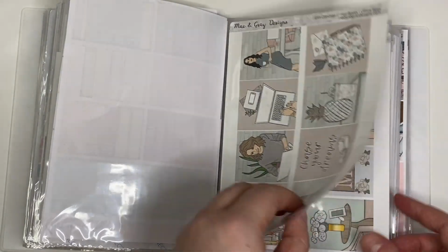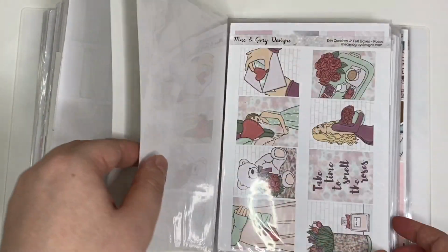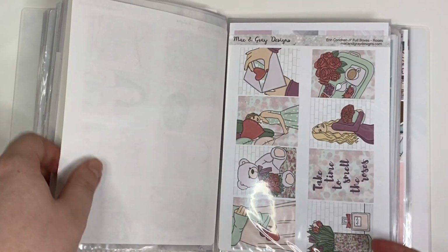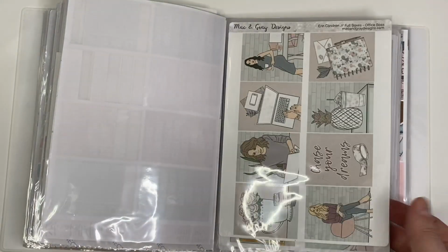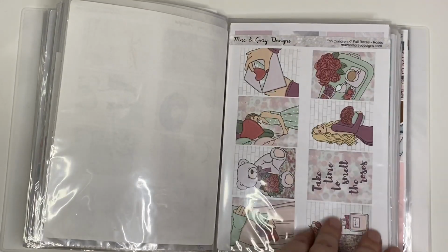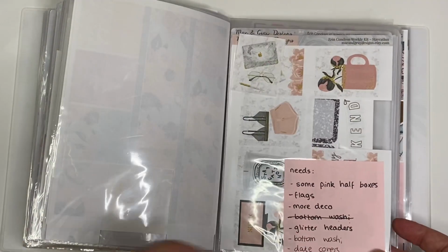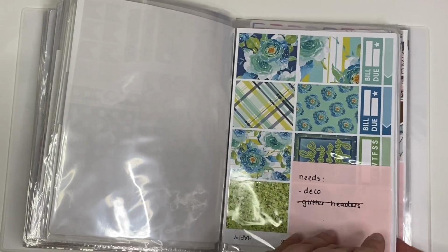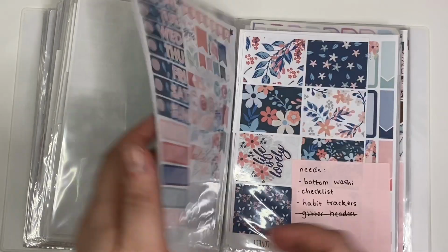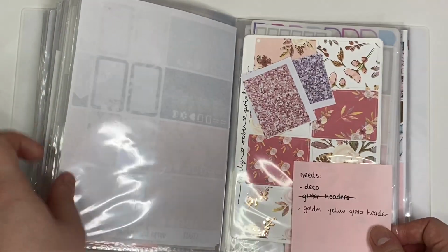Then we have Mac and Grey Designs. A lot of these are just the full boxes because the way that this shop puts their kits together is not totally my style, so I might pull together stuff from my stash to make the kits, but I haven't done that yet. Then there's still quite a lot of Mac and Grey Designs. Then we have Anything Elsie, who is no longer open. We miss you, Lou. Got some cute stuff there.